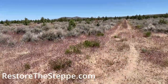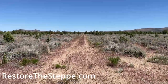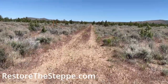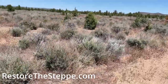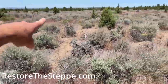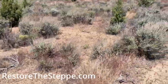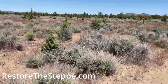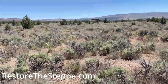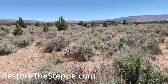Okay, but as we walk, you're going to see how it goes from totally bad to totally different. So we got a little bit of yarrow over here, but pretty much just sage. And you can't really see any grass other than cheatgrass. And then you go over here, and there's a little bit of grass. And, you know, cheatgrass and sage.